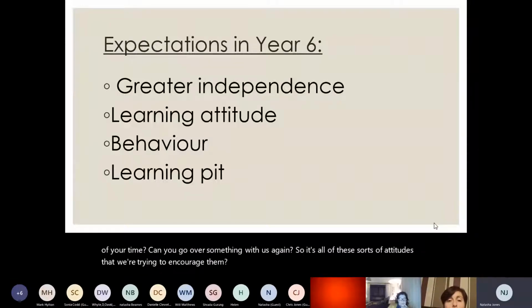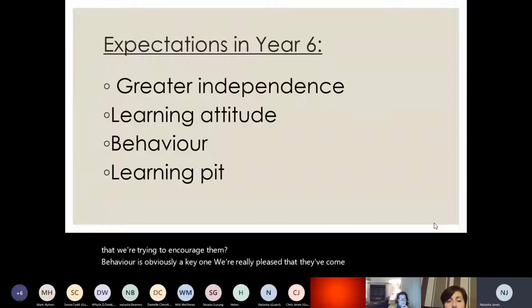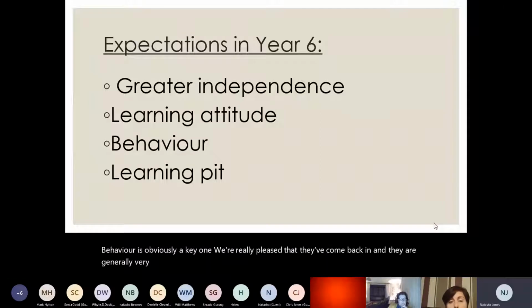Behaviour is obviously a key one. We're really pleased that they've come back in and they're generally very settled. Things at school are different.